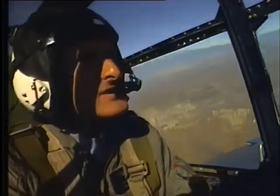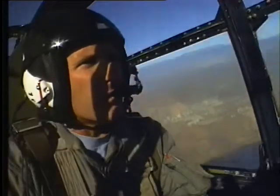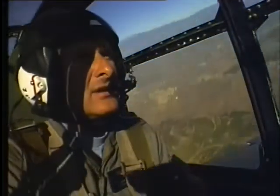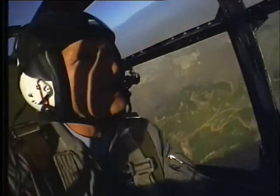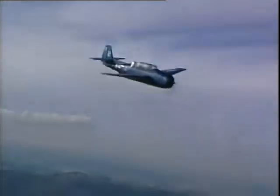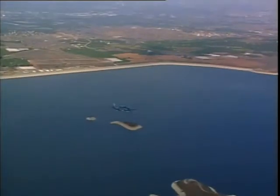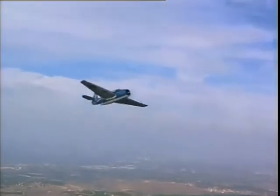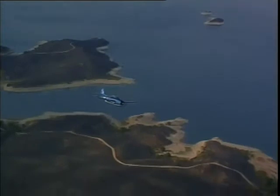Okay, two hands on the stick. You can see the rate of roll. It requires a lot of force. We're not allowed to go full deflection of the ailerons above 200 knots by copy of the handbook. Real heavy in pitch. Heavy in yaw. Heavy on the ailerons.